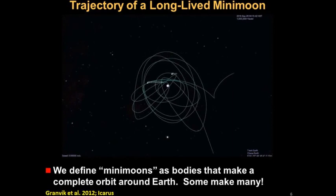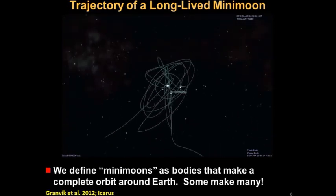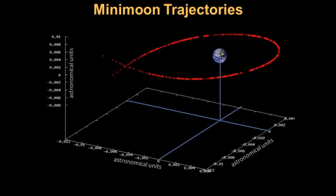So this makes them very interesting targets for something we might want to visit in the near future. Okay? So this just gives you a feeling, also for the people on WebEx, just a feeling for some of the trajectories of these objects. Some are very simple. They just make one orbit around the Earth. Some may make multiple passes.